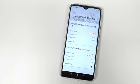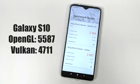Next on the list, we have 3D Mark running Slingshot Extreme. This is a GPU intensive test. For OpenGL 3.1, we scored a 2,369, and for Vulkan, a 2452. On my S10, for OpenGL 3.1, 5587, for Vulkan, 4711.